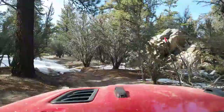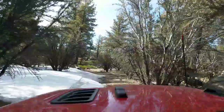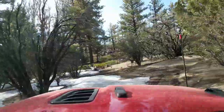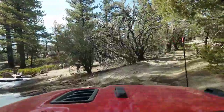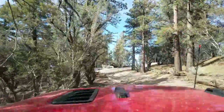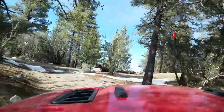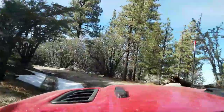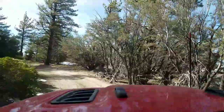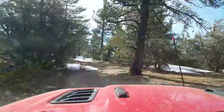There it goes. She did a nice little brody. Look cool. Well, that looked cool. I bet you were going, oh shit. Come into the bed! Come into the bed! Oh, we had a little further to Poser Rock than I anticipated. I thought it was like going to be right there.